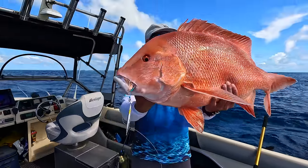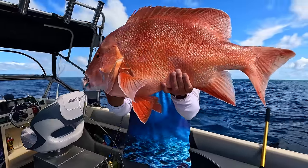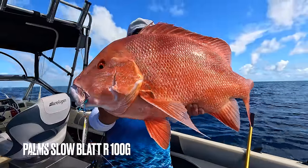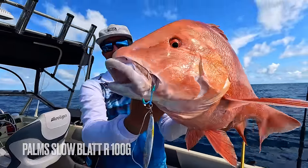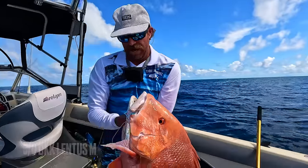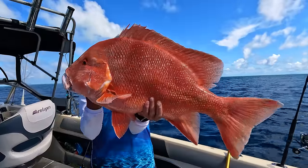Got him. Yeah! PB! It's a tank, bro. Look at that. He's definitely 10. Yeah, I'm a little slow, jig. I just called it too. I'm going to catch a red on this spot one day. And there it is. Bloody weapon.